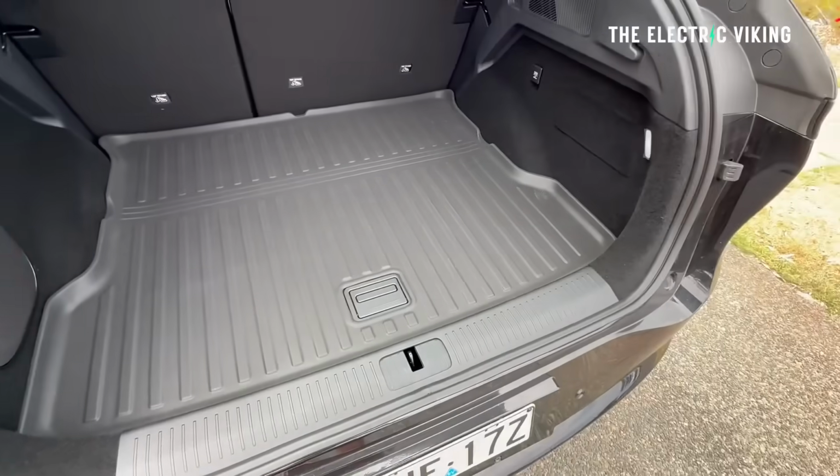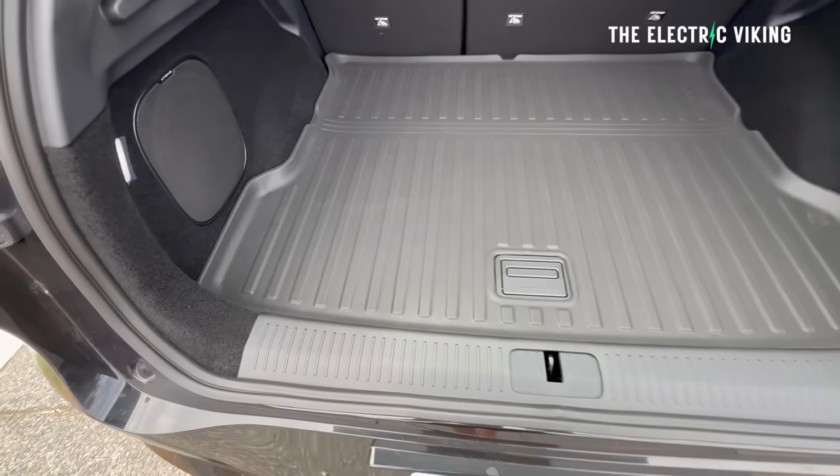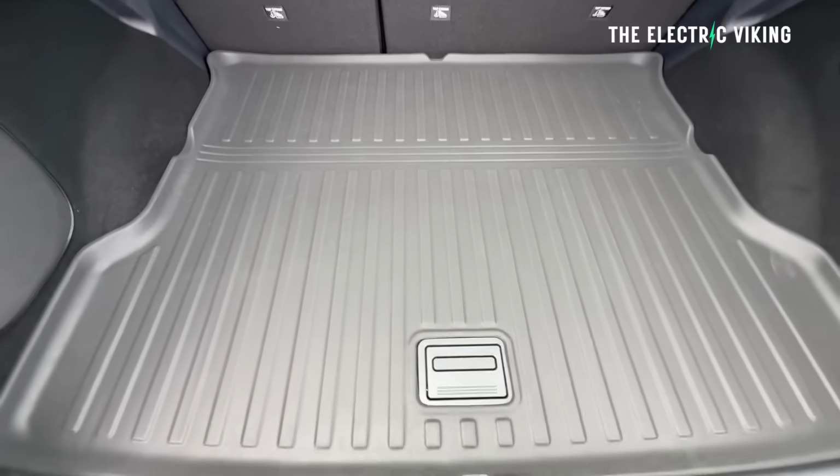The Model Y does have a bigger boot. Now, the trade-off is the G6 has more legroom. So if you want adults in the rear seat, the G6 is perfect for that. It's got a massive amount of legroom, but it doesn't have quite as big of a boot as the Model Y. So if you're carrying children in the back and you've got a bit more luggage, I would say 15% more luggage space in the boot of the Model Y versus the Xpeng G6.